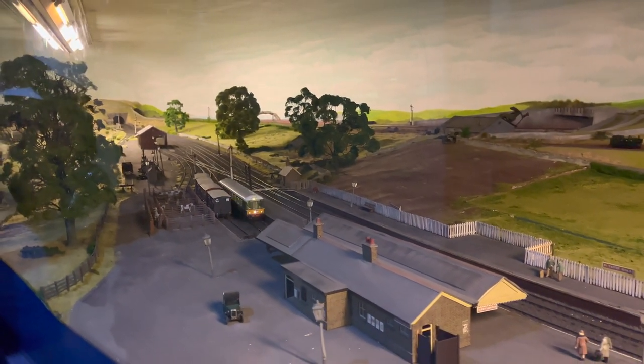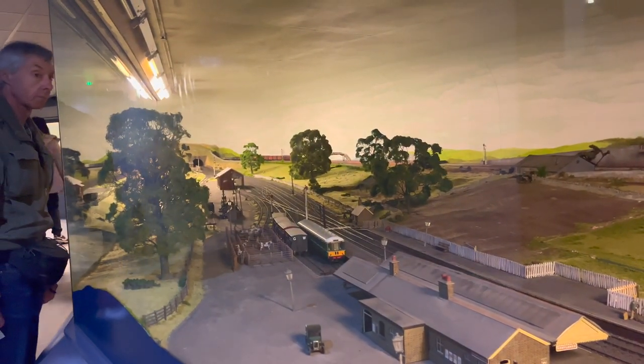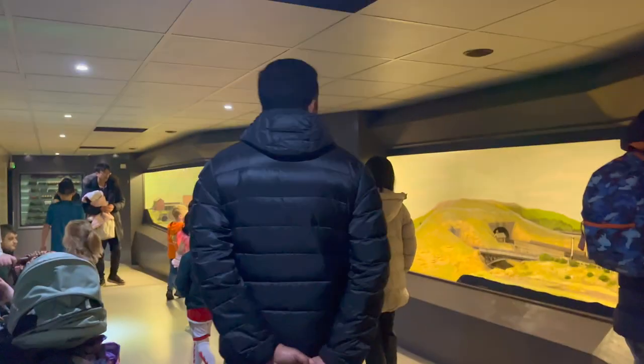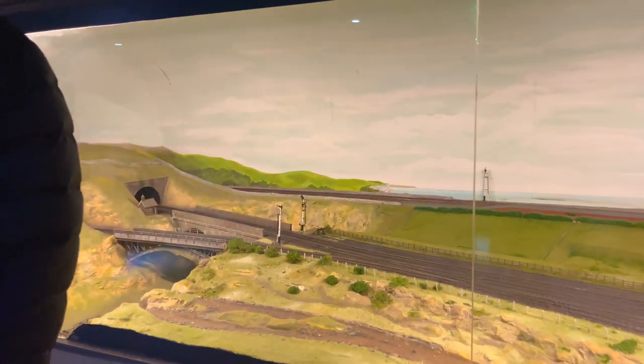Visitors of all ages will be delighted by the model railway. You can enjoy a panoramic view of the impressive layout and relax while watching the trains pass through tunnels, stations, pastoral landscapes, and reach their final destinations.